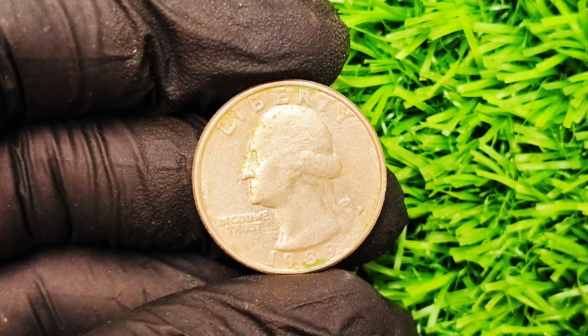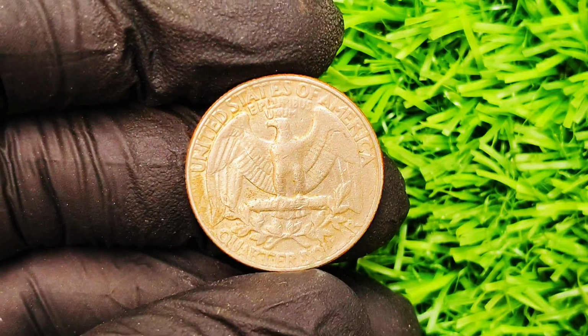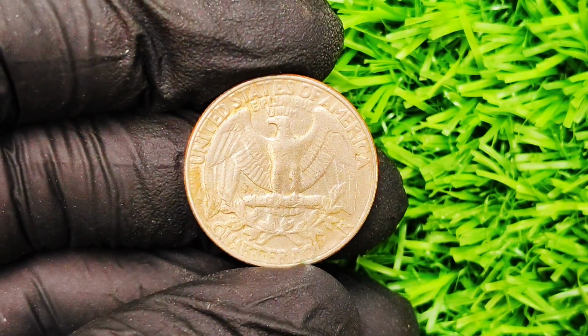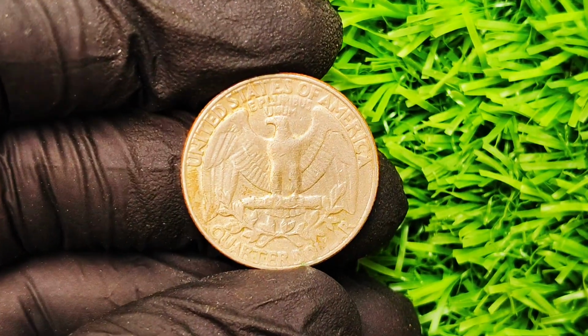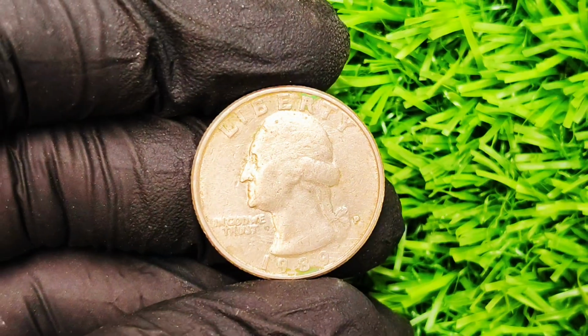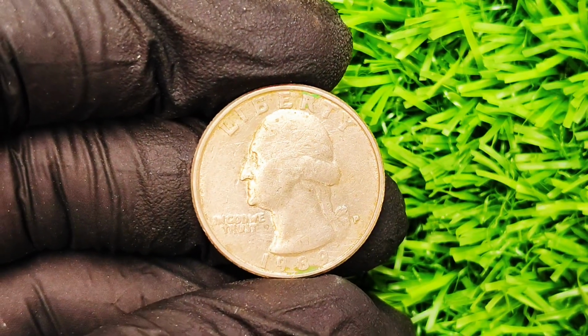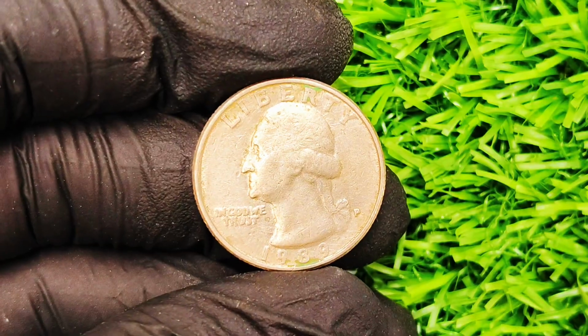This uncertainty fuels the legend. And it's why collectors across the country are rushing to check their old coins. Every jar, every box, every dusty drawer could be hiding the next $1 million miracle. Think about it. How many times have you handed a quarter across a counter without a second thought? How many times have you let one roll under the couch, never to be seen again?